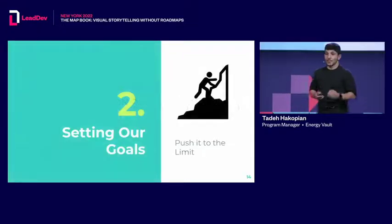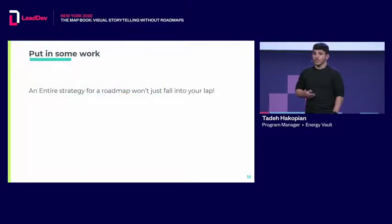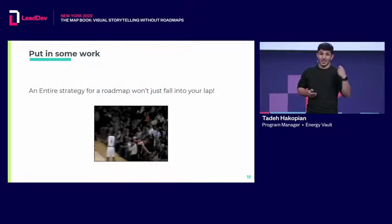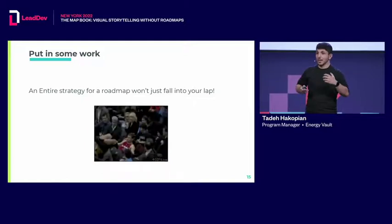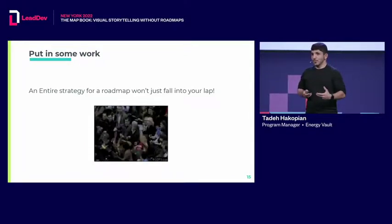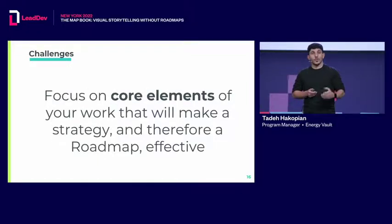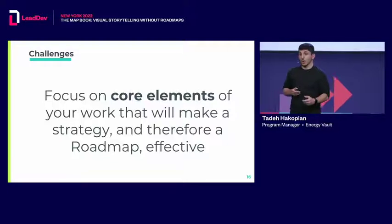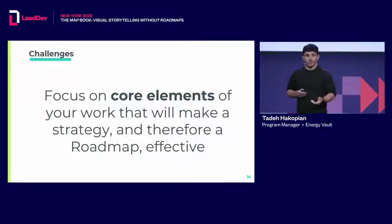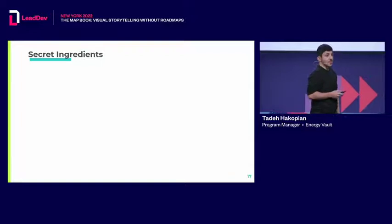Okay, but first, we have to set some goals. Otherwise, the roadmap won't have any kind of format to it. You might have a roadmap ready to go, but it won't necessarily just fall in your lap. You have to really think about all the goals and options you have and really strategize. The challenge is you have to focus on the core elements of your work that will make your strategy, and therefore a roadmap, more effective. If you know your strategy, the roadmap's easy. So I'll give you some secret ingredients.